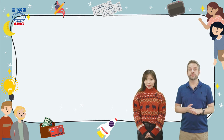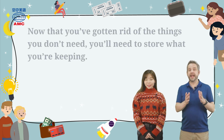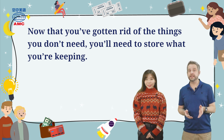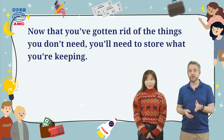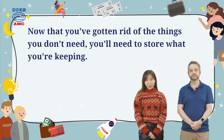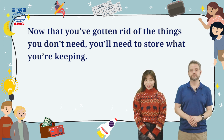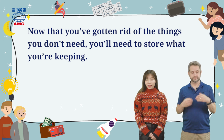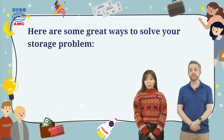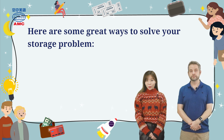So day 2 starts by saying, now that you've gotten rid of the things you don't need, you'll need to store what you're keeping. And next it says, here are some great ways to solve your storage problem.